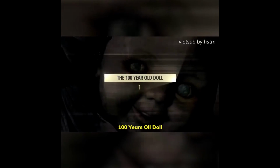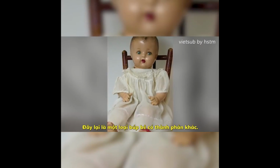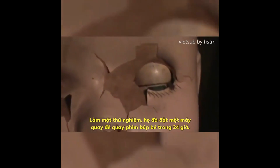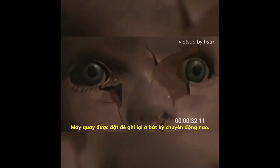100-year-old doll. This video features yet another composition doll. This one is said to be over 100 years old. The owners of this doll would often leave the room, then return to find the doll in a different position than it had been posed before. As an experiment, they set up a video camera to film their doll for 24 hours. The camera was set to record at any movement.